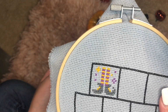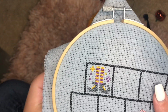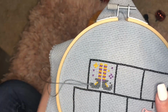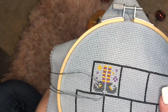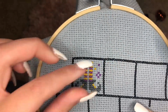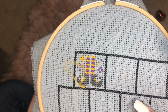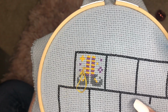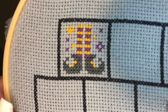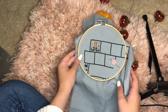And honestly, the reason that I am purposely trying to make it go a little bit faster is because I don't have a lot of time to stitch anymore. And if I put too much time into this one, then I won't be able to stitch on anything else. So that is why I changed a couple of them to stitch a little bit faster. But there is day 1, the witch's feet.